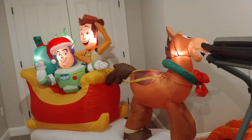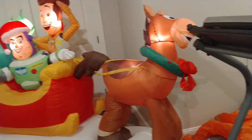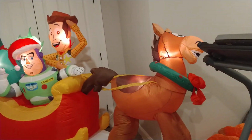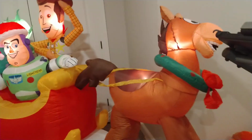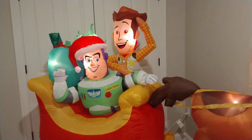Alrighty, so sorry about that, guys. I accidentally unplugged it when trying to adjust it to show you guys a little bit better. And yes, there's the Sam inflatable I did a review on earlier. But I think this is the best design so far this year of a Toy Story inflatable.